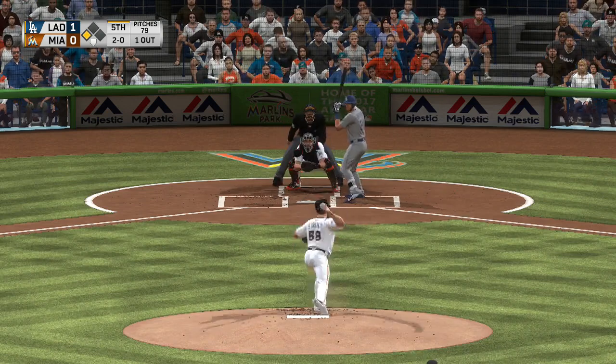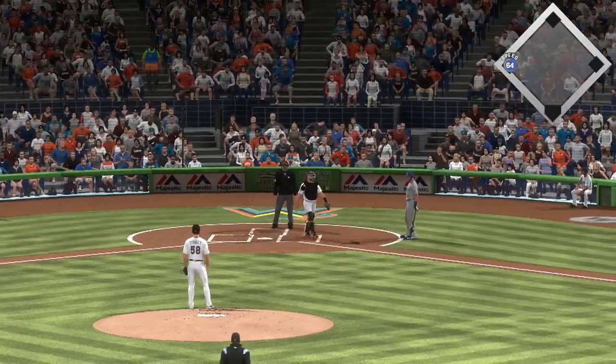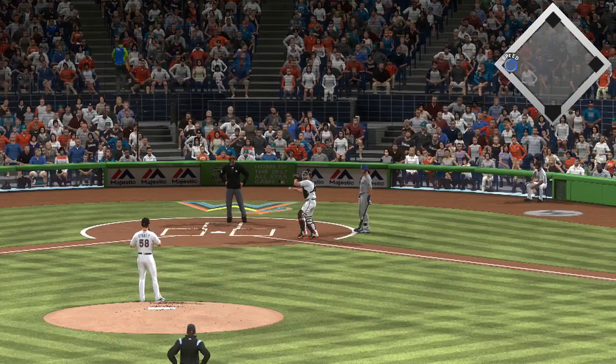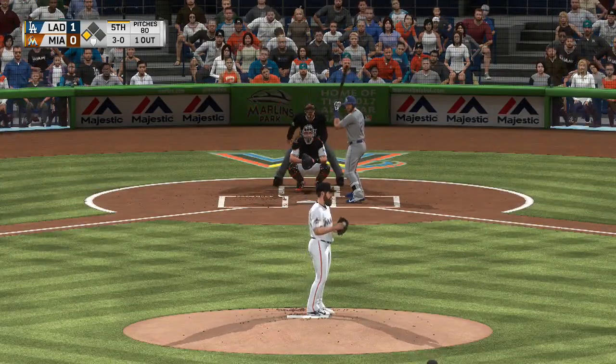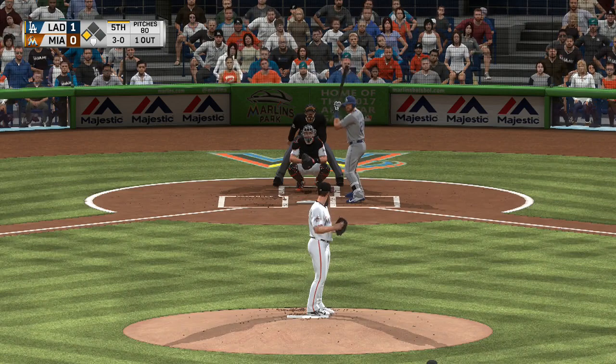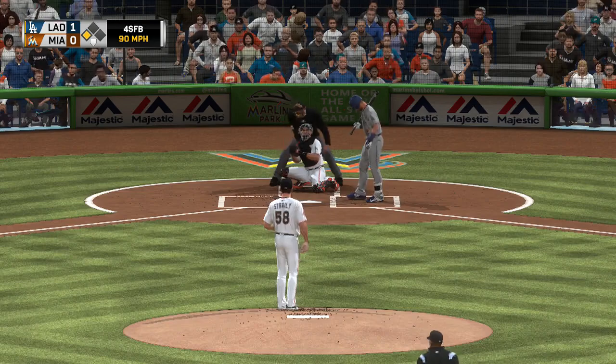Here comes the 2-0 pitch. In the dirt and blocked behind the plate. And he'll keep that runner where he is, but meanwhile it's 3-0 now. He's set. Here's the 3-0. Takes a knee-high fastball.